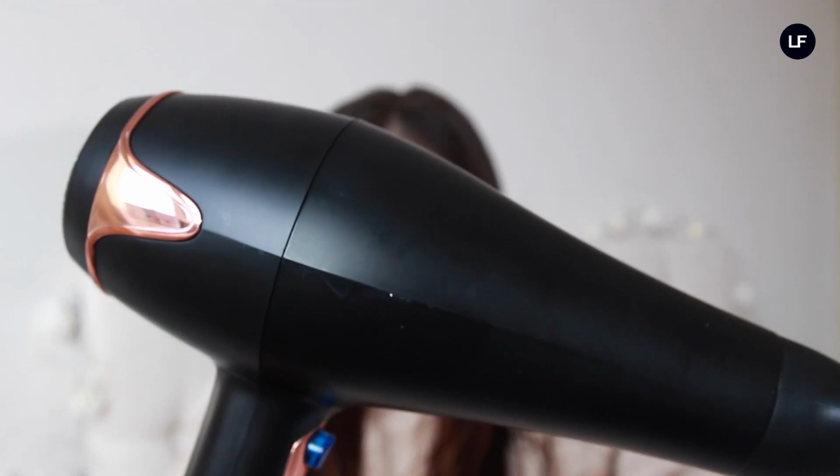It just gives me something to do whilst I'm waiting for it to dry. So as you can see, it's still damp, so I'm just going to brush through with the wet brush first, and then I am going to blow dry it.